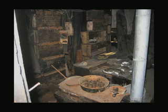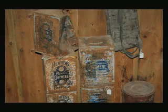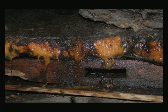And that's where those guys lived. Note that everything is very black, and it's because they used seal blubber to heat. And so that's the seal blubber. So there's still some of the stuff lying around.